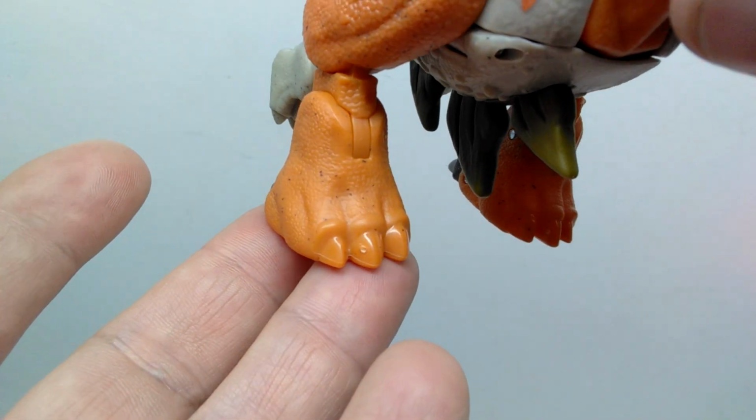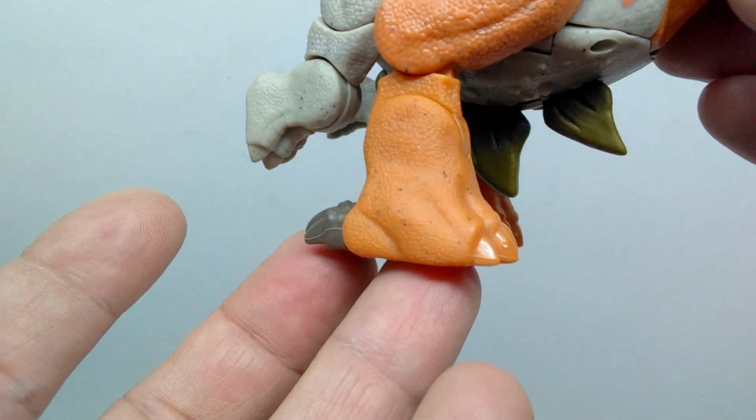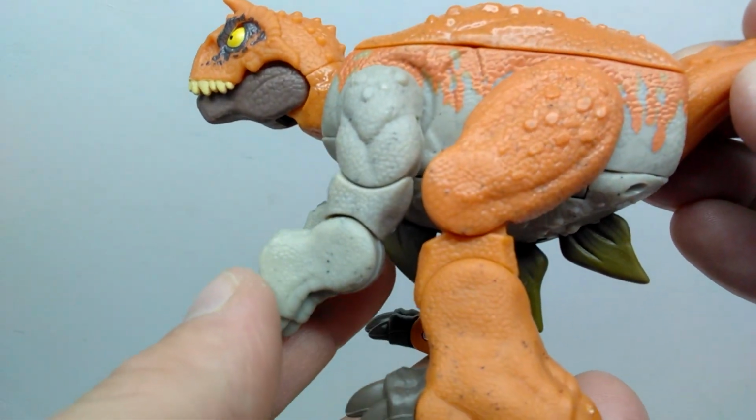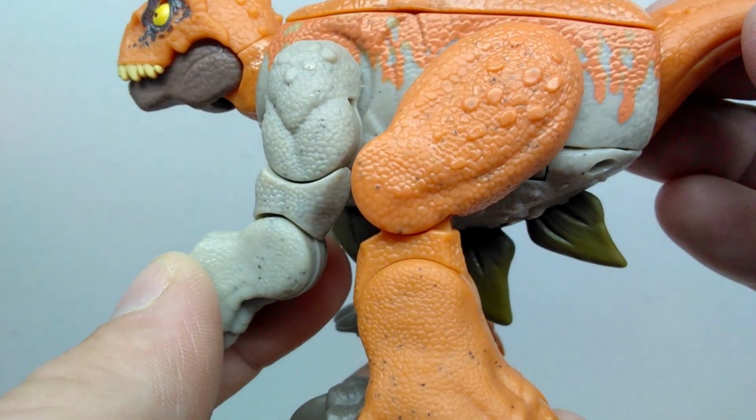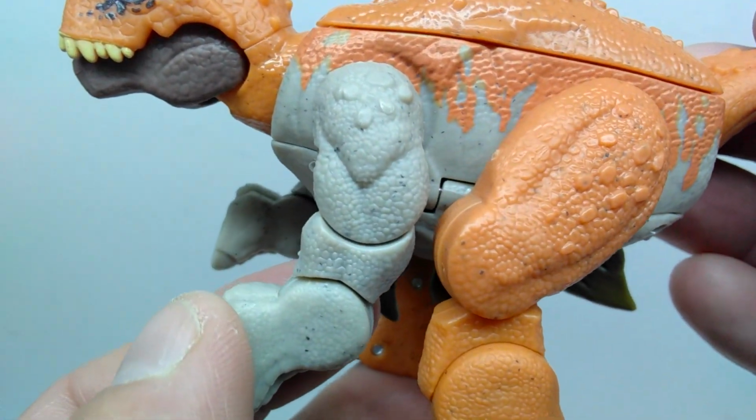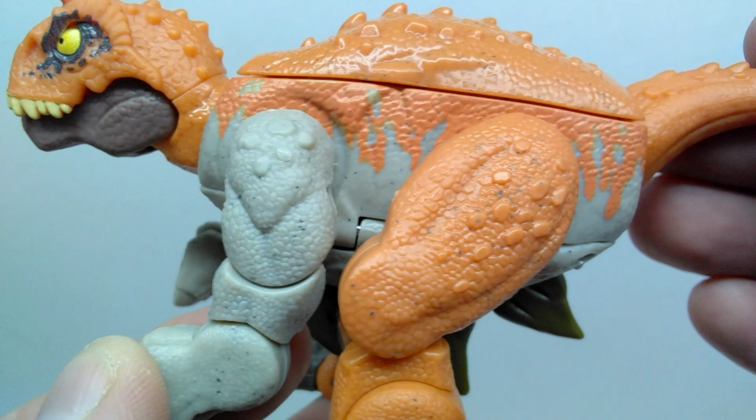I am seeing a nice gloss coat on the nails, though, for the Stegosaurus. Look at that. That's a really, really nice gloss coat, so that's cool. But you can see, again, you've got osteoderms and nice-looking skin texture as you move through the leg. Same deal with what should be, presented as the arm of the Carnotaurus.